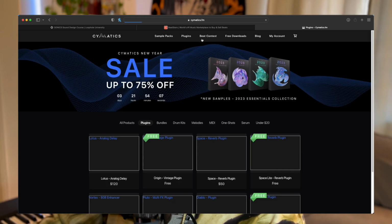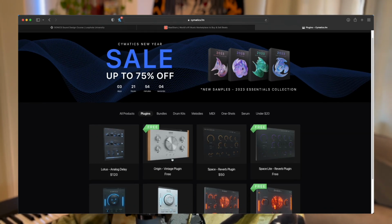Next, we have Cymatics plugins, which they also have a lot of free sample packs as well, going back to the previous step. But if you go to their website and go to plugins, they have the Origin plugin, which is going to do a resampling effect, which is kind of like the Drake effect, the underwater effect.